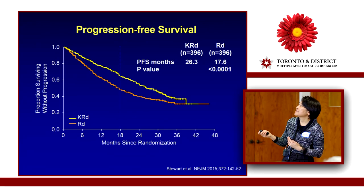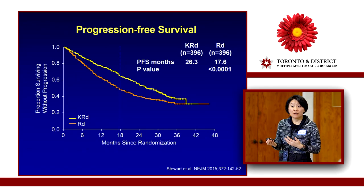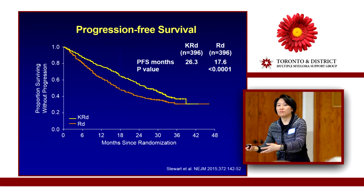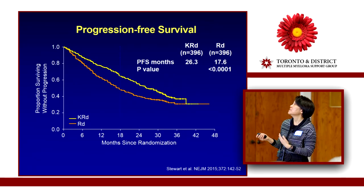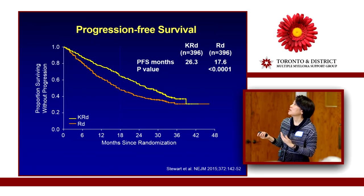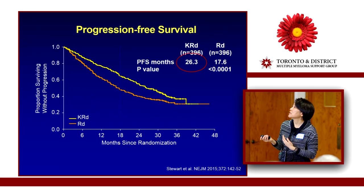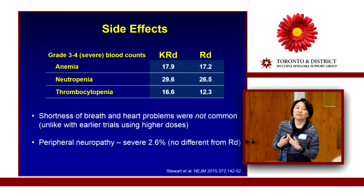And what that means is the progression-free survival was 26 months, so 2 years. That's darn good when you think that a lot of our first-line treatments give you 2 years. So this is after someone's already had 2 or 3 treatments, and then you can get a treatment that still gives you 2 years. That's pretty impressive data. This is the longest progression-free survival data we have for any combination in a randomized trial, and definitely better than RevDex alone.